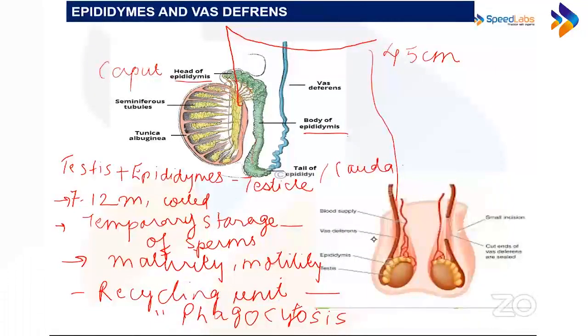I told you about the spermatic cord. This is the spermatic cord, the cord through which the testis remains suspended. The scrotal sacs are suspended through the spermatic cord, and this is the inguinal canal, the passage through which the scrotum comes out. The vas deferens takes the same route. Ascend means going up; descend means coming down. So the vas deferens ascends along the posterior body of the epididymis through the spermatic cord, and then enters the pelvic cavity.